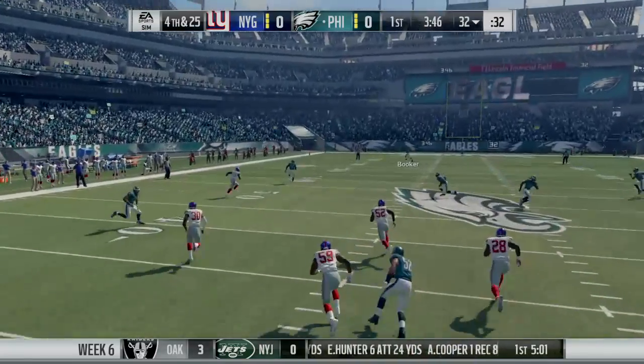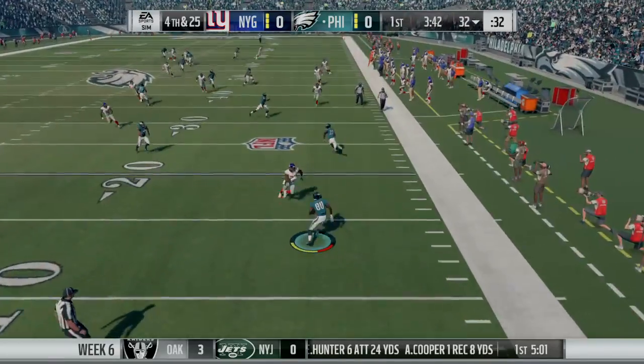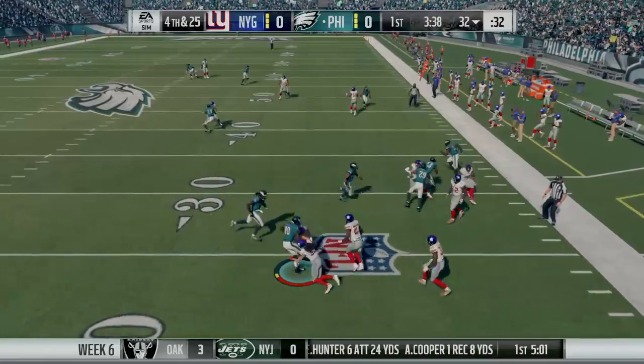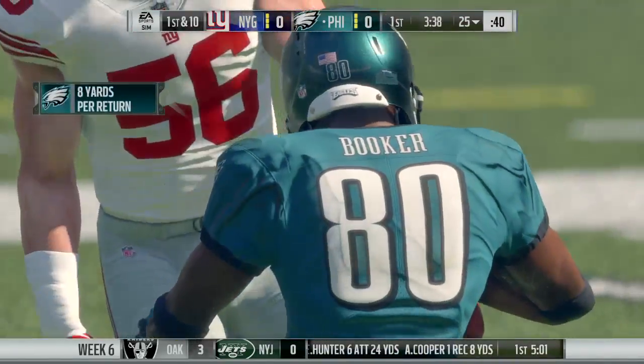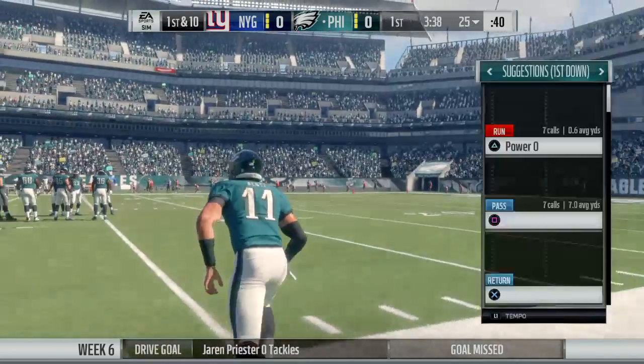And he's getting a workout here in this first quarter as he gets it away. This is fielded at the 7. Oh, nice move. And now running right through it. A very good return that time. 18 yards. And the Eagles will have it taking over 1st and 10.